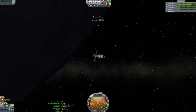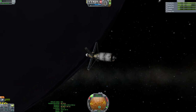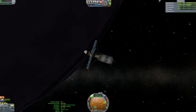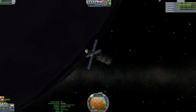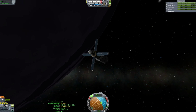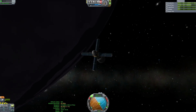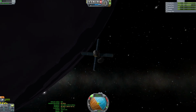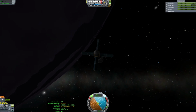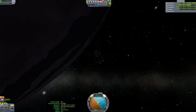So let's set a retrograde burn, and let's just burn ourselves out of orbit. We'll use up all our fuel while we are in the atmosphere, and send her on home to its new home, the first piece of trash to be dumped on Eve. Lock it on. Here we go. Caps lock off. We'll do a full burn here.